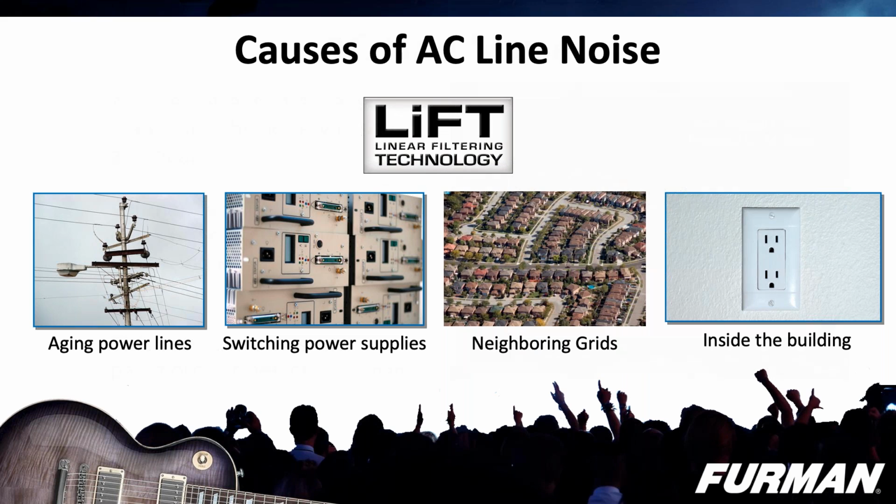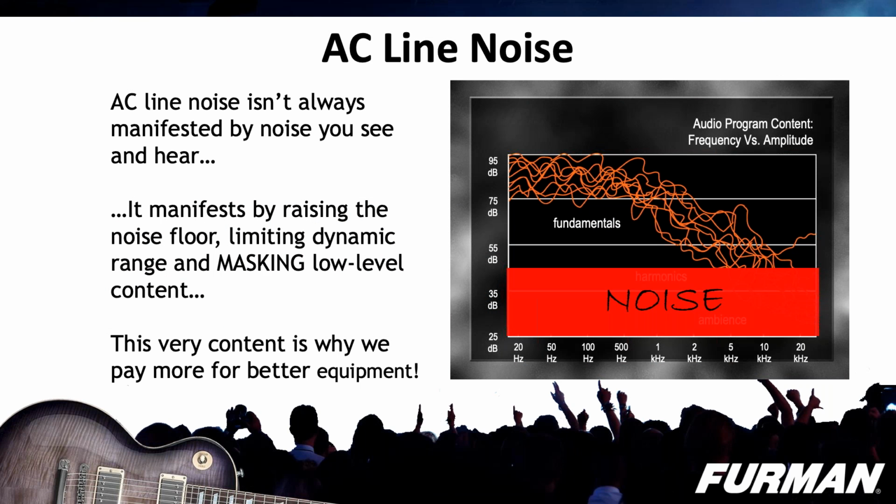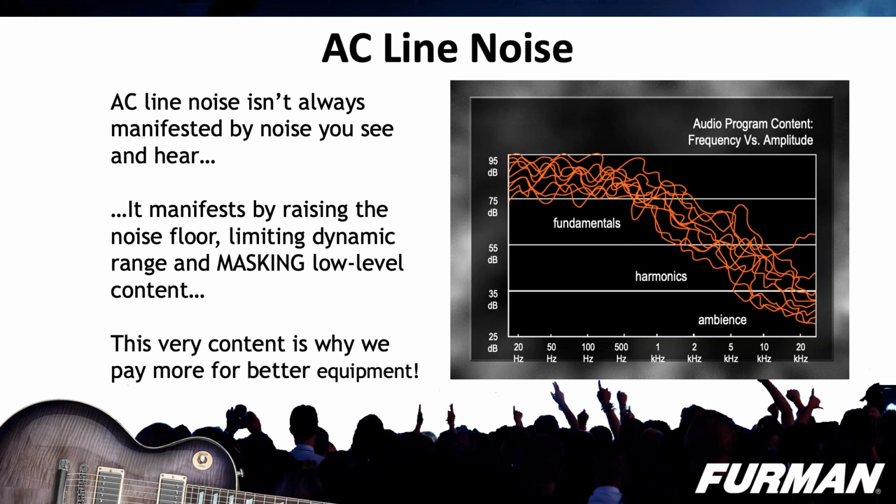And how we combat that is we go through what's called our lift technology. And what's happening there is basically part of that frequency range to your lower dB level is all that noise is stealing from the performance of your audio and video. And, basically, if you think about it, your AC line noise isn't always manifested by noise you could see or hear loudly. It'll be something that's actually at lower levels where it's masking off stuff like the fundamental harmonics or the ambience or the dynamics of things. So you might hear the loud stuff and be okay with a voice that's up here, but as soon as someone starts whispering or you have anything at lower levels, you end up missing that content.